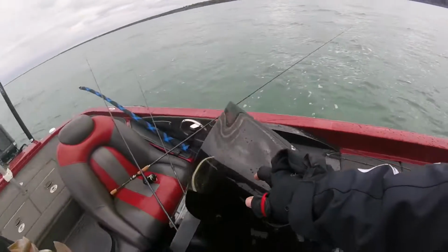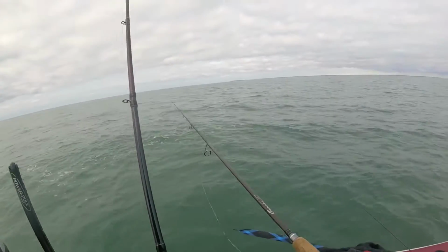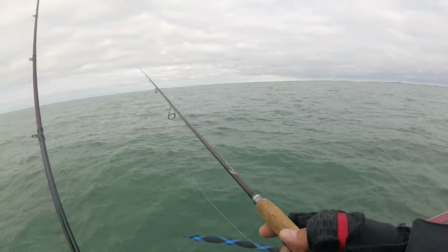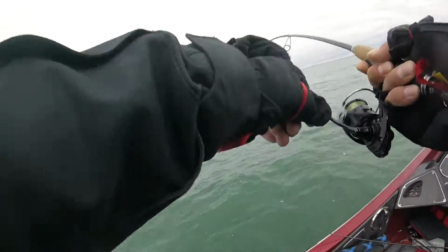Close to 4. All right, we just marked the fish down there. So I'll drop it on him. Yep, I'm fishing with 2 rods, but it's legal up here. Got a fishing license, we take advantage of it. Fish. There you go. Good job. Little guy.